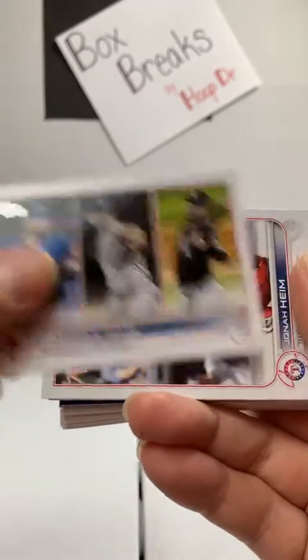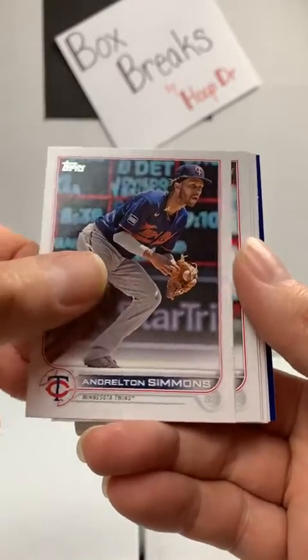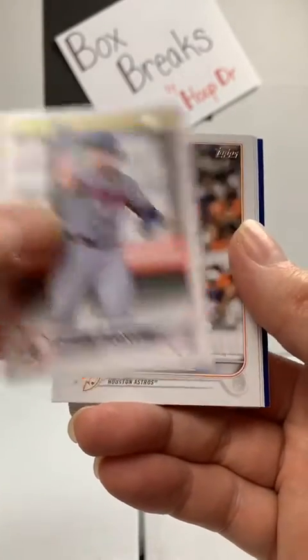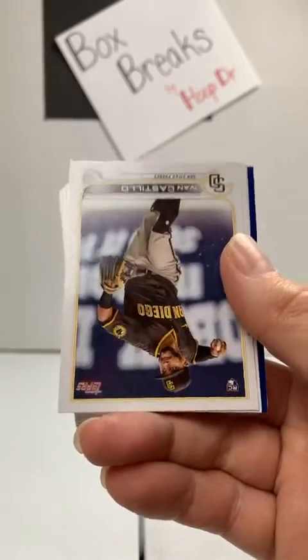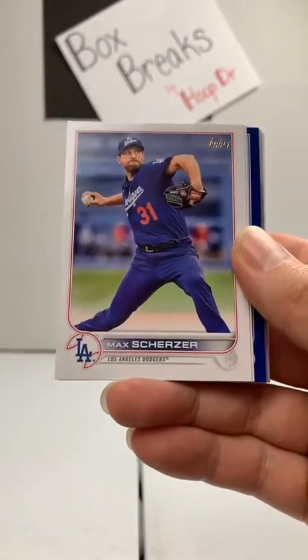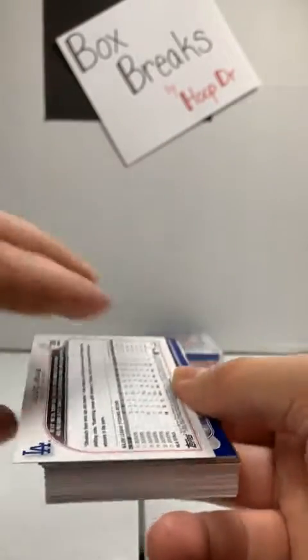Got some league leader cards. Jordan Heim, Rangers. Simmons to the Twins. John Gant also to the Twins. Adam Duvall, Braves. Zach Greinke, Houston. Yvonne Castillo, Padres rookie. Ahmad Rosario, Cleveland. Max Scherzer, Dodgers. Matt Barnes, Boston.